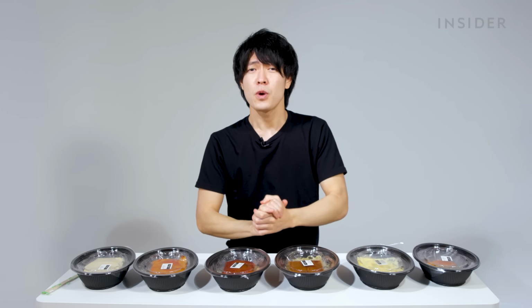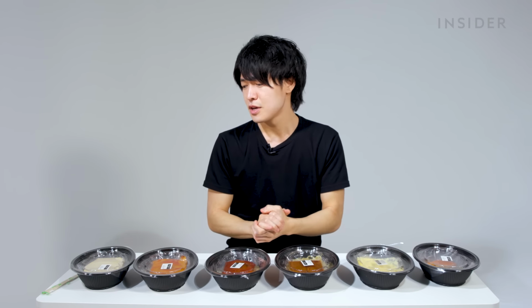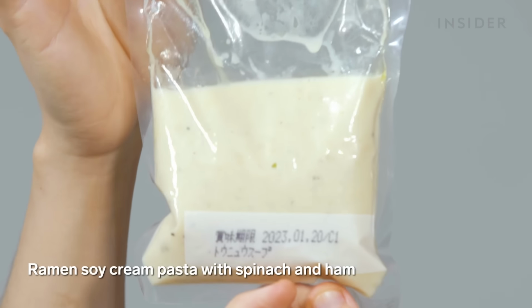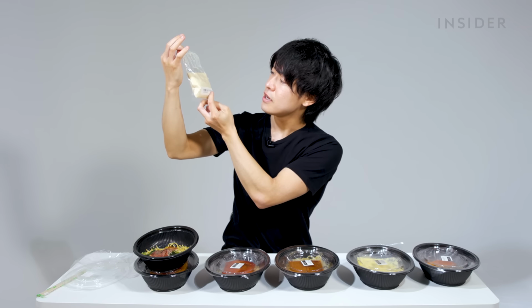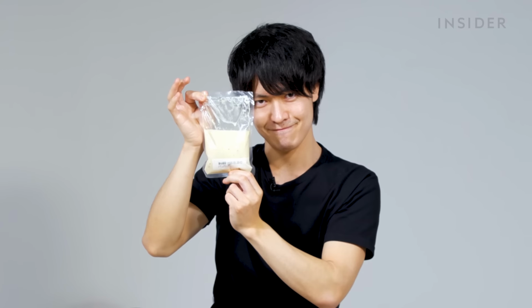In Japan, our Wendy's have pasta, which were originally on the first kitchen menu. So here we have ramen-style soy cream pasta with spinach and ham. It expires 2023, January 20th. Joe, I'll keep this for you. Nah, my guy, you can go ahead and throw that out.